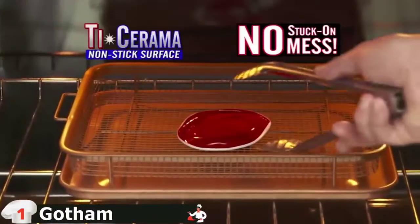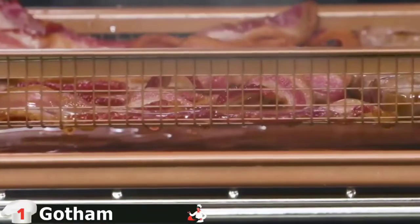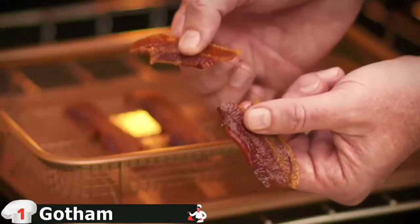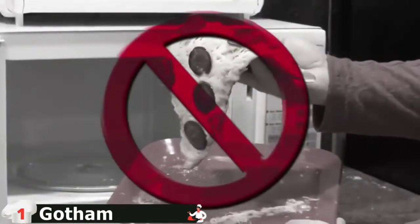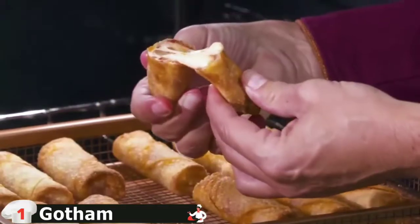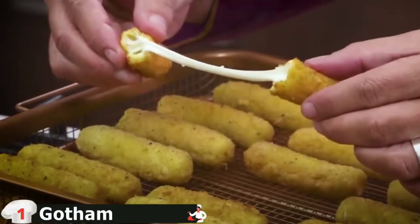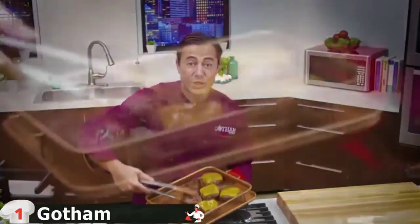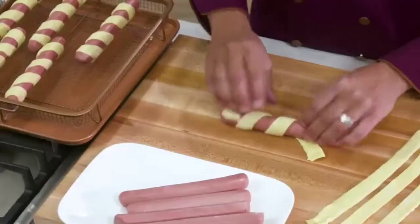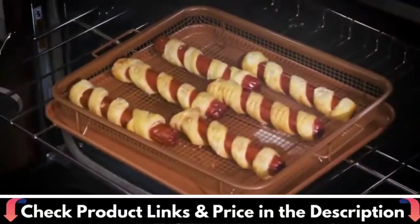With over 30 million happy customers, Gotham Steel has revolutionized kitchens across the world with the introduction of the non-stick ceramic copper cookware. New for 2021, our frying pans have improved in every area, including the non-stick coating, stay cool handles, exterior finish and durability, including infusing diamond-like particles to the surface to ensure the pan doesn't scratch. Enjoy and welcome to the Gotham Steel family.